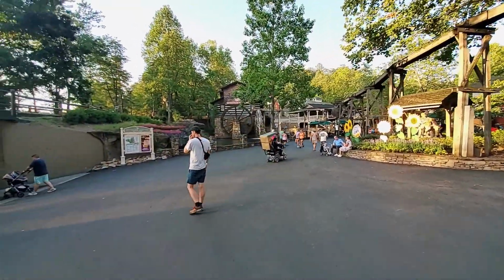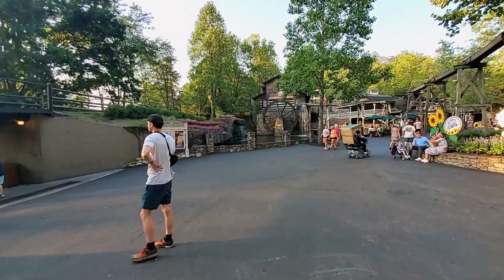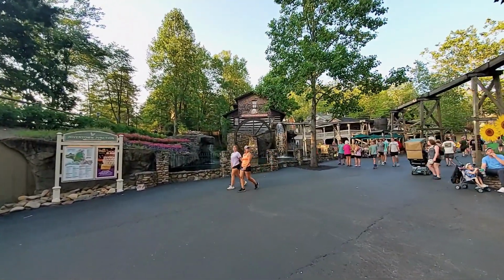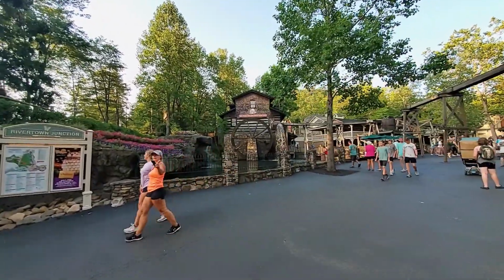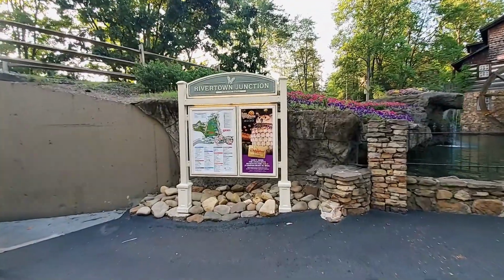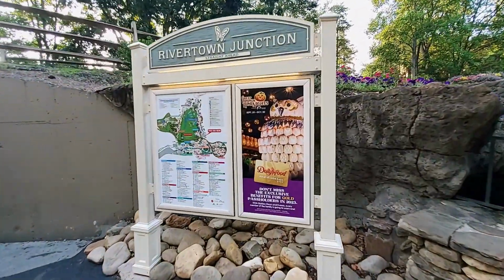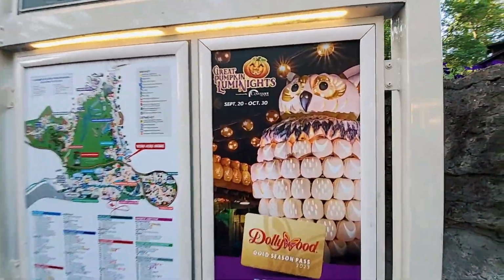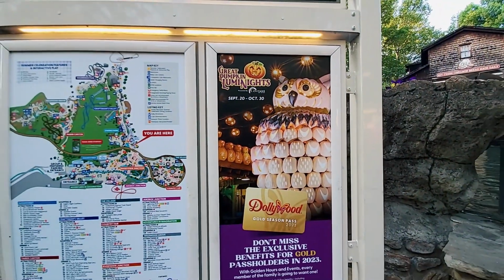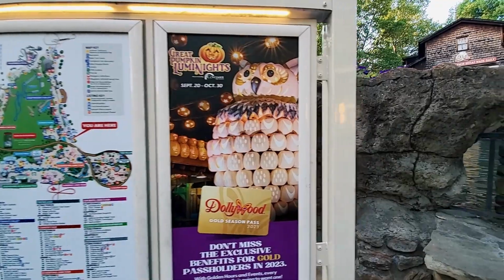Oh, look, Stephanie, what do you see? Oh, the owl. Yeah, look at that gristmill, no line right now. And then right over here, one of our favorite events out there at Christmas, Great Pumpkin Luminights. September 20th through October 30th. Look at the owl. Oh yeah, I love that owl. Love that time of year.